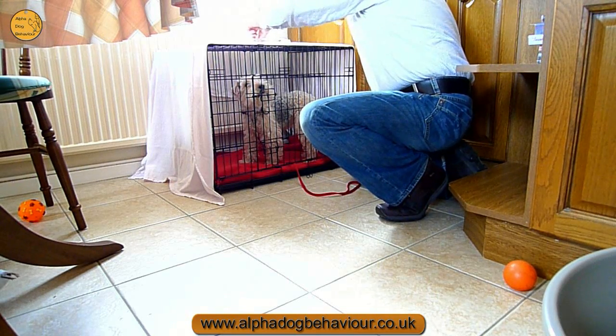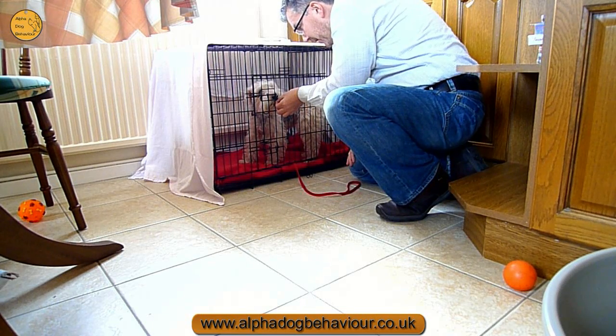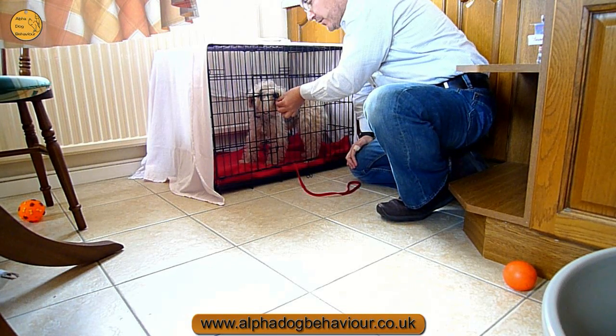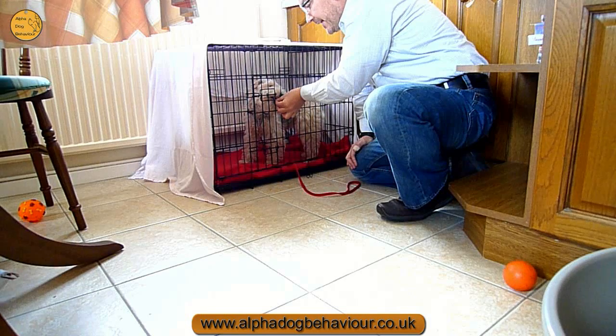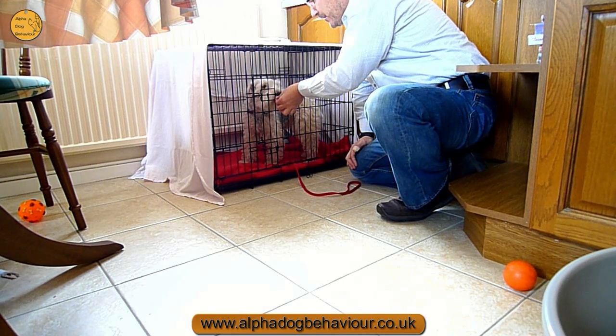Okay? Good girl, Pip. Who's a clever little dog. What I'm doing here also is pinching the chicken so she can't just take it. She's got to sort of work for it. And she's quite polite with her teeth. Some dogs will hurt doing this, they would take things from you. But she's being sweet.